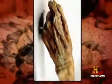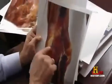Dubbed the Iceman, scientists found valuable information on his skin. 59 meticulously placed tattoos of crosses and lines. Certainly one of his great attractions is the fact that he has tattoos all over him. If you look on his back, here you can see a series of tattoos, also on one of his knees.